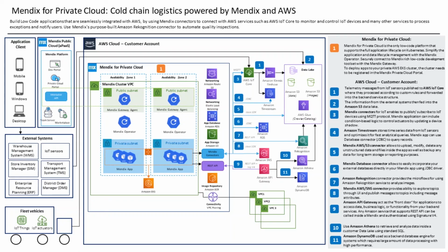The combination of Mendix and AWS provides a unique offering to the market, which you can start benefiting from today. Go make it!